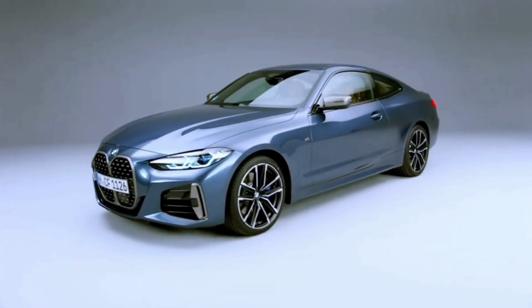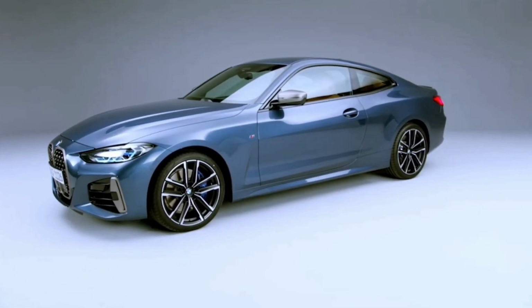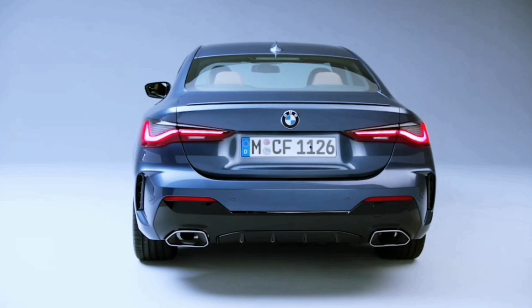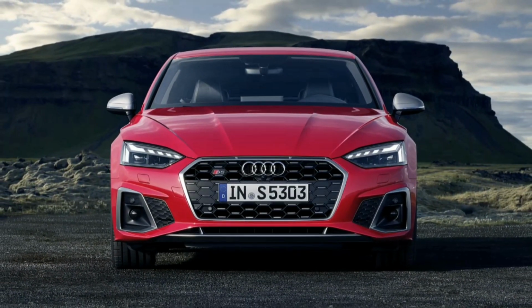The mid-sized sedan segment is as competitive as ever, with driving dynamics, styling, safety features, and high-tech features at more affordable prices than expensive ones. Stay with me as I walk you through the BMW M4 and Audi S5.